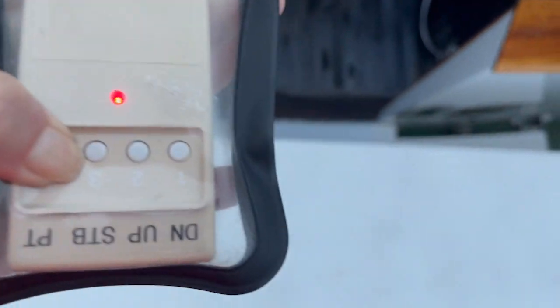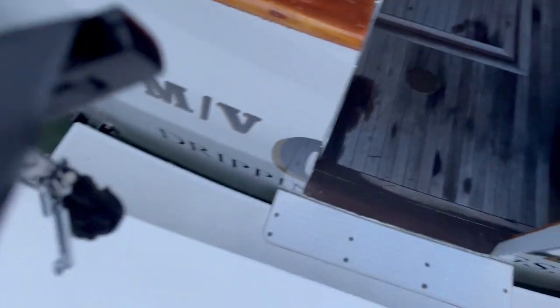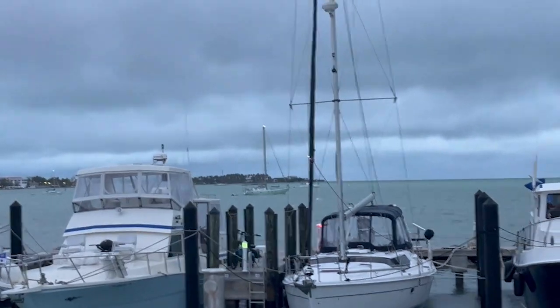Garage door opener. We do need new ones of these. And I'm just going to come down. There's that line. Free of the lines. Sorry, it's a little jittery.